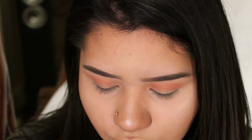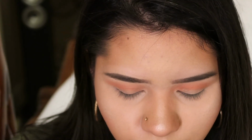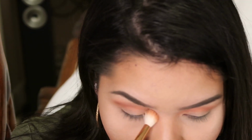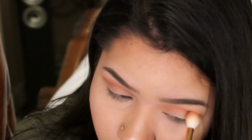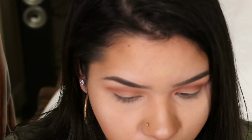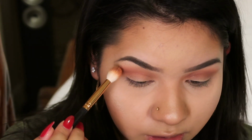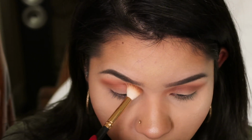Okay, so next I am going to go with Hot Toddy, which is this color right here, this dark brown. And I'm going to go in with just a tiny bit, and I am going to apply this in my crease. And then I'm going to go with more of Christmas Kiss on top of that.